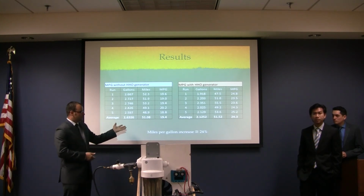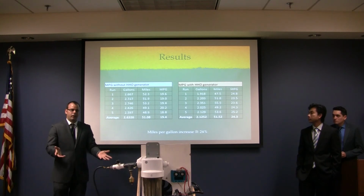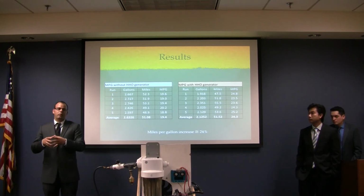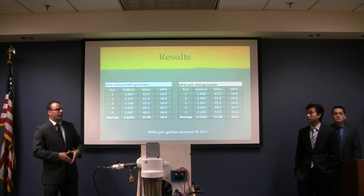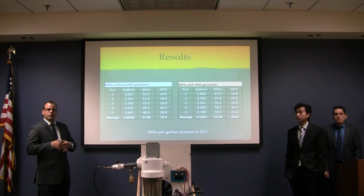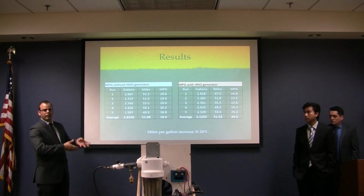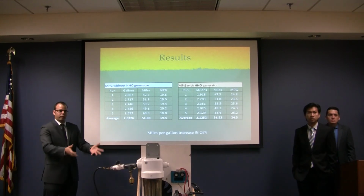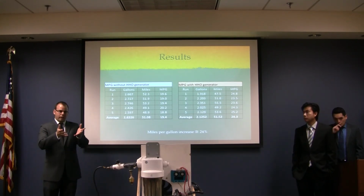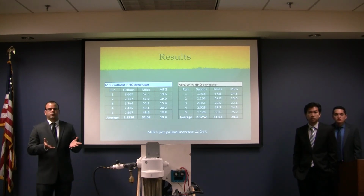Even though we got some increase, we don't recommend this to anybody right now because this prototype is not working for what we stated at the beginning, which was the increase of mileage. Too much work has to be done on it, too much maintenance, too much change has to be made in order to make it feasible and to put it in the car. We understand that we did a test and that's what we got. We don't believe in this anymore.